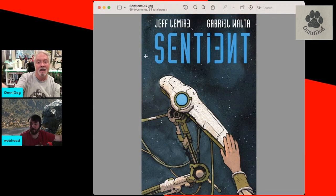It looks cool. And here's Sentient, the other great book that TKO put out. Loved this book. Amazing book by Jeff Lemire with great art. Gabriel Walta. Brilliant book. One of Lemire's best, I think. That's saying something.